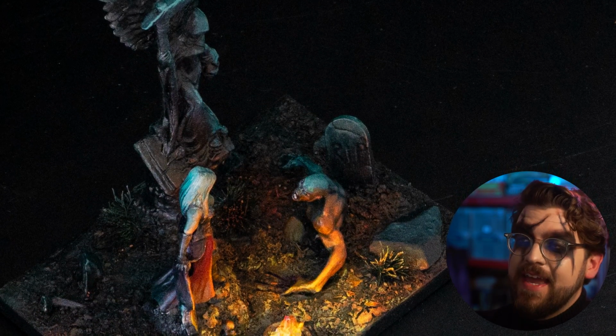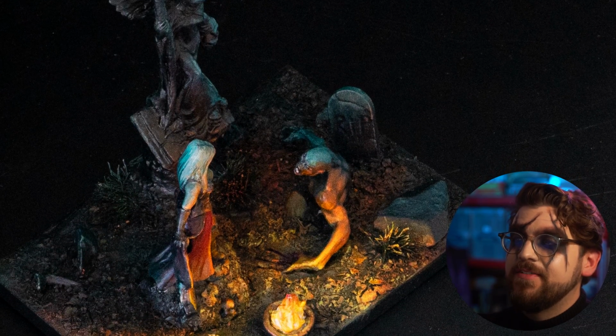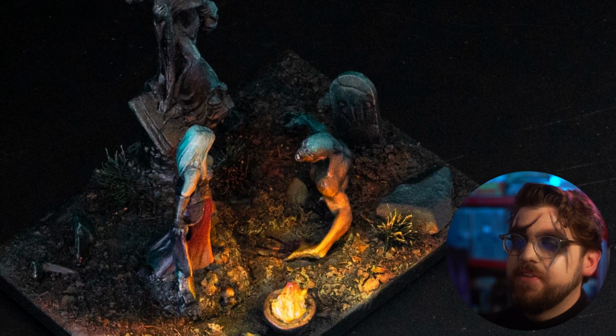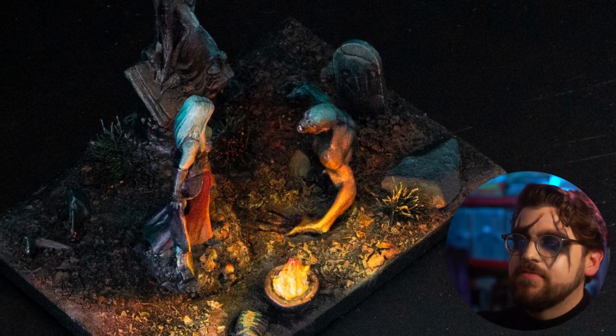For execution, again, I think I've probably got to go for a 9. The object source lighting from that fire is just absolutely beautiful. The fact that the actual fire pit itself is casting a shadow underneath the flame is really nice.